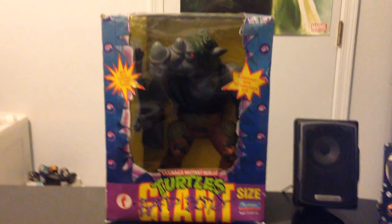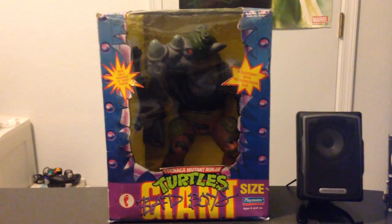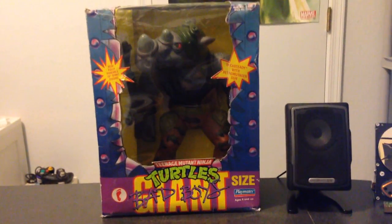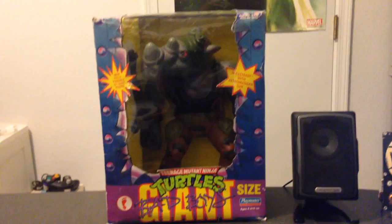To be honest with you, I'm not quite sure if I'm going to pick up the 4 Turtles. I do want to get Bebop just so I can have the 2 bad guys, because those are my favorite characters from the Turtle line. But again, these are really, really cool.